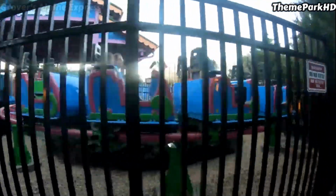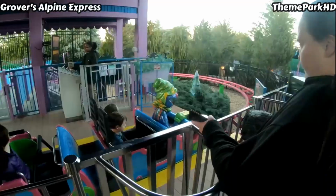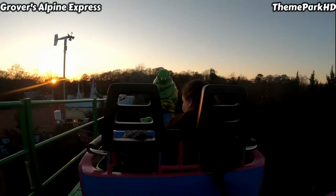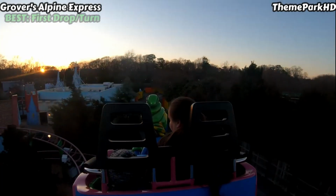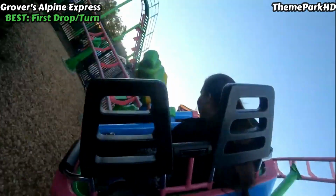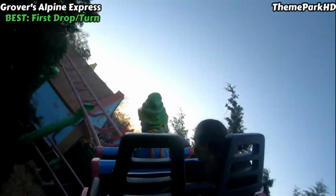Let's start with the most miniature coaster in this park, Grover's Alpine Express. Grover is fairly standard and compact for a kid's ride, but it does have a small pop of airtime on the first drop, which is the best element. It curves to the left on the pullout and goes into a mild yet fun helix, which could be lumped in with the first drop.